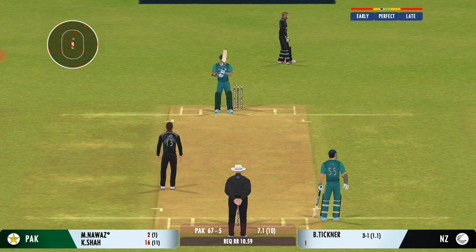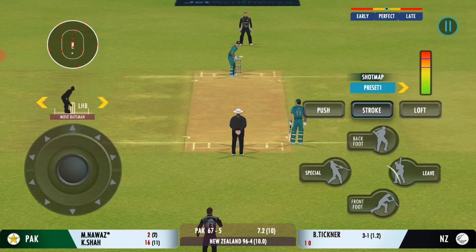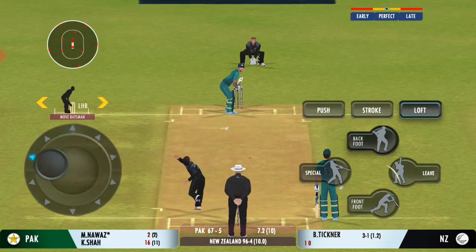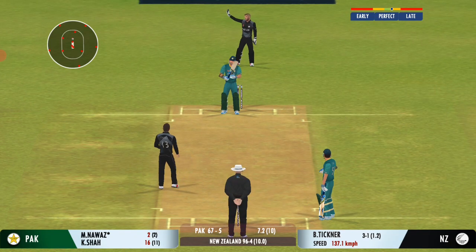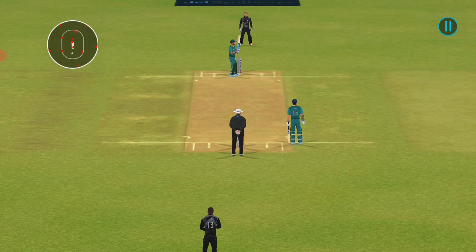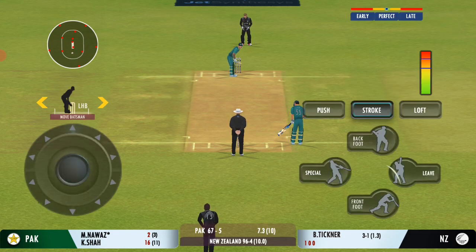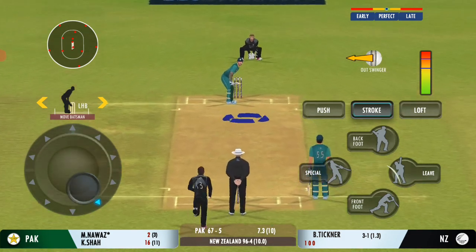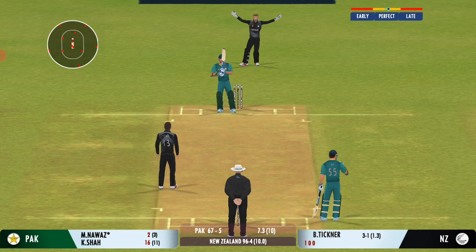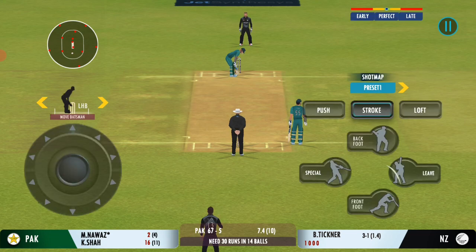Zips past the edge. The batsman should watch the ball closely and get in line with the ball. Well bowled, past the edge of the bat. Almost unplayable. That was a moral victory for the bowler.